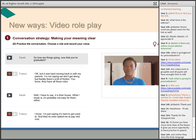But the next phase, as Jeanne mentioned earlier, involves new ways of doing things that are difficult to do in class and certainly would have been difficult to do in the traditional language lab, for instance. In this case, the technology enables the learner to take part in video role plays. The learner can choose which character to play in the video, listens to the video and records their own voice. So they're making a choice of a role and they're recording their own voice.